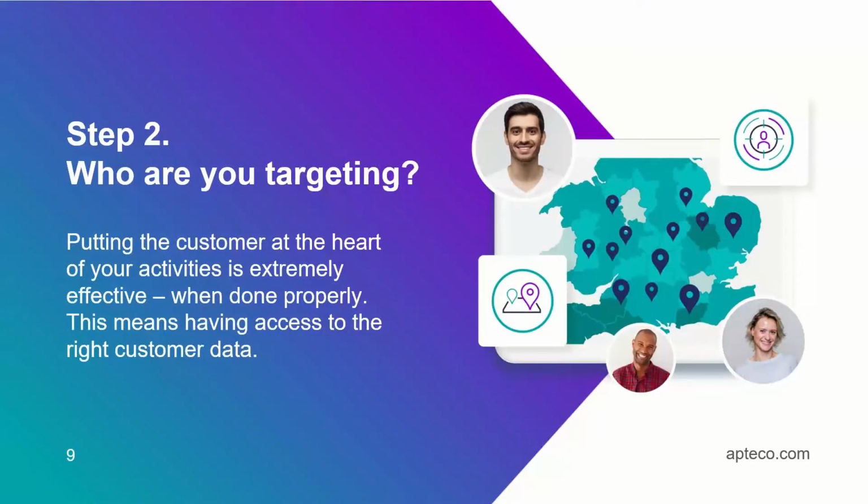The first step in the campaign process is to determine who you're targeting. Targeting is really essential, and I'm personally surprised at the amount of time and effort that goes into designing potentially complex campaign automations, and the determination of who you're targeting can sometimes be almost an afterthought. So there's a big difference between finding a target group to fit your campaign and designing a campaign with a target group in mind, which is what we at Aptico call insight into action.